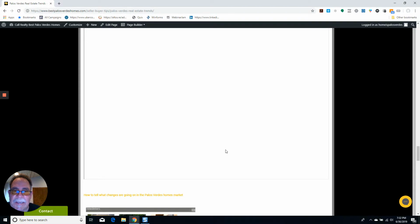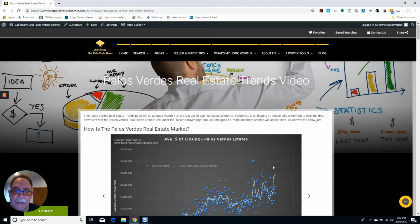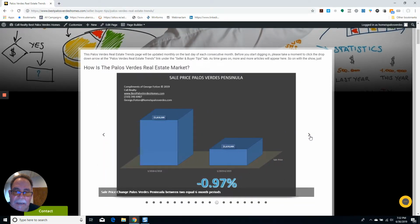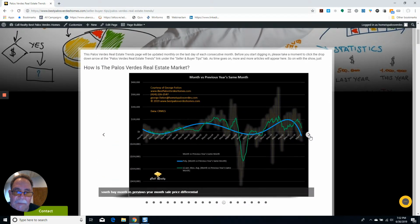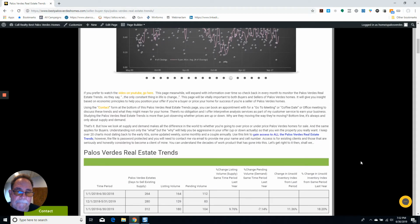Let's go back up to these charts. And you can scroll through these to get the information. And it'll automatically scroll. But if you want it to stop, all you have to do is hover your mouse over that. All right, that's it for now.